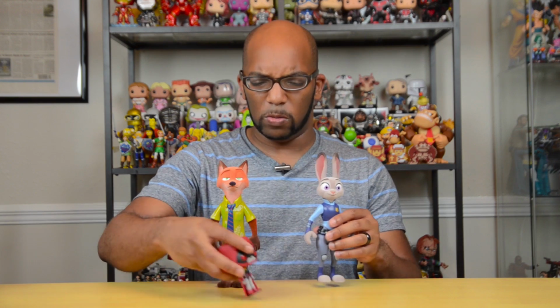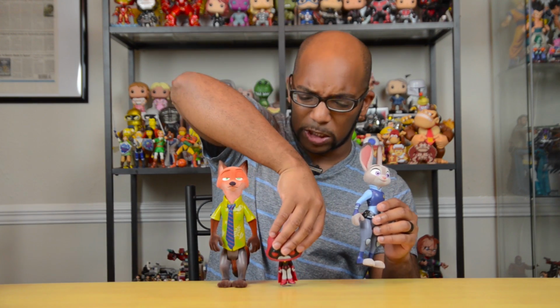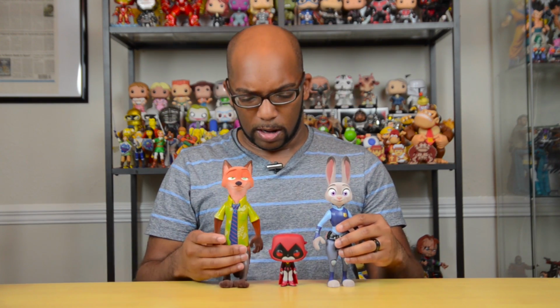But yeah, anyway, guys, those are the only things that I got. This questionable Red Raven, which at this point I kind of really don't care, because no matter what it is, it's still Raven in some form. And the two awesome main characters from Zootopia, figures made by Tomy that look really, really good for what they're asking for. So that's all for me.